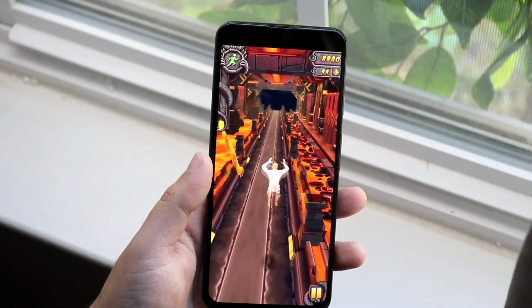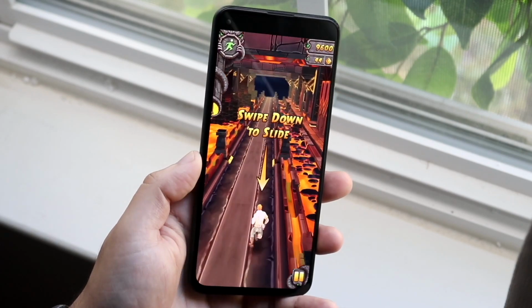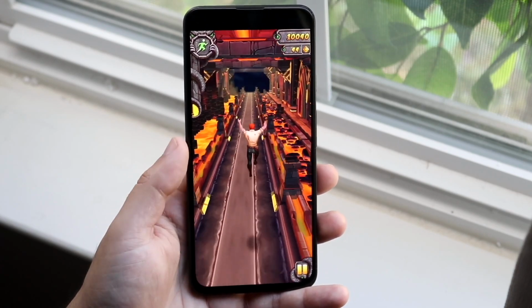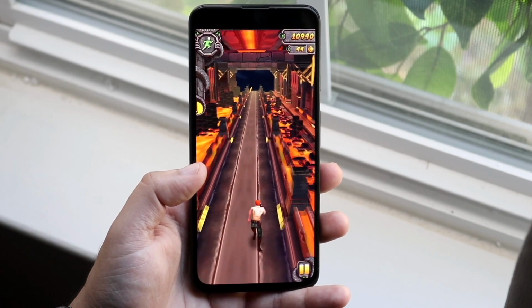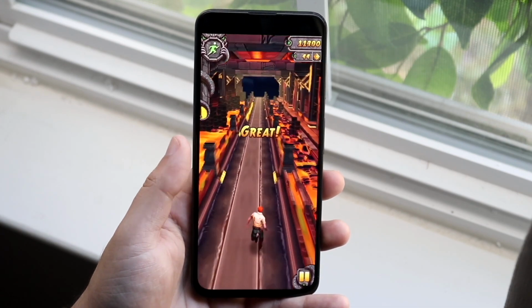I think it's actually a really good performing phone. I've compared it to a ton of other devices, the iPhones, the Samsungs of this year, and all these other phones. And I pretty much found that this phone does a really good job with the performance and the chipsets that it has. Now, it's definitely not perfect.